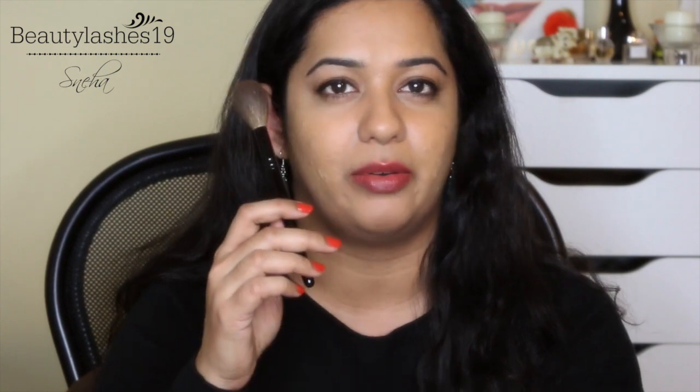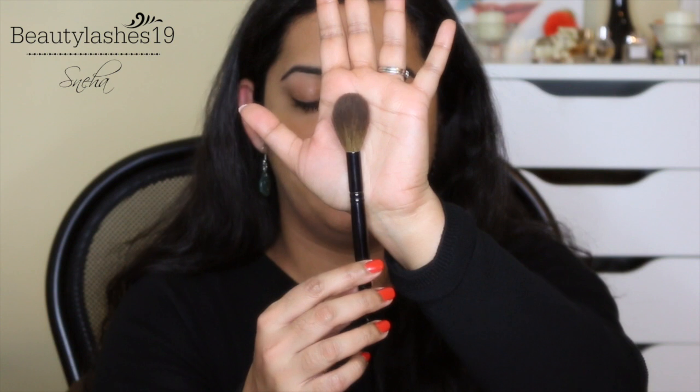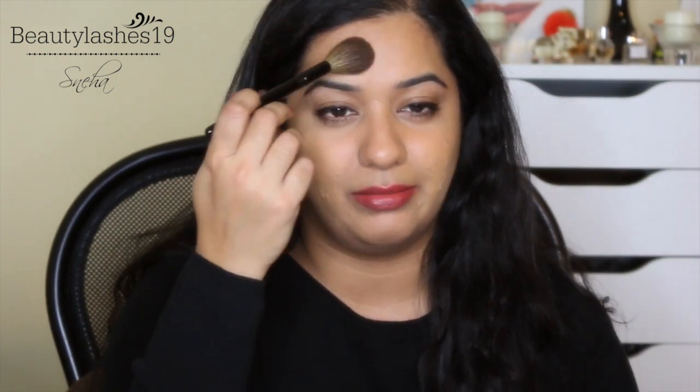It looks tiny, but it is amazing. I use this for powder, I use this for bronzer, I use this for blush, contouring, everything. I don't know, it's just a multitask brush. And it is soft. It is probably the softest brush I own. I especially love this because it's so light and feathery.